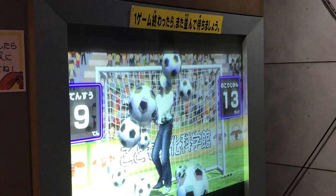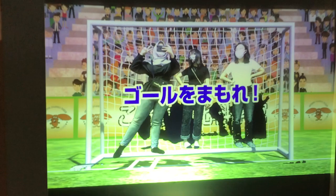This one is about solar energy. When you expose the car to the light, it will generate energy and make it move.